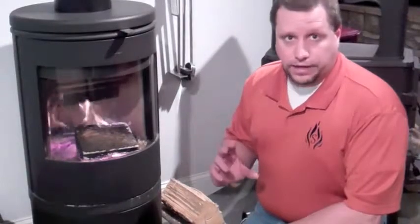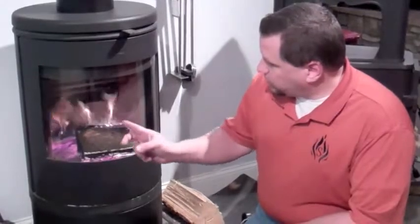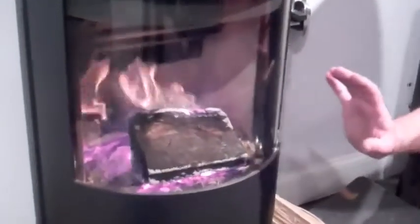Now the vermiculite liner is up to 3 times better insulating than the pumice or the clay liners that you see on other manufacturers. You can actually see inside here, it looks like it kind of has a little rigid appearance to it. And what it's going to do is hold tremendous amounts of heat inside a relatively small stove.